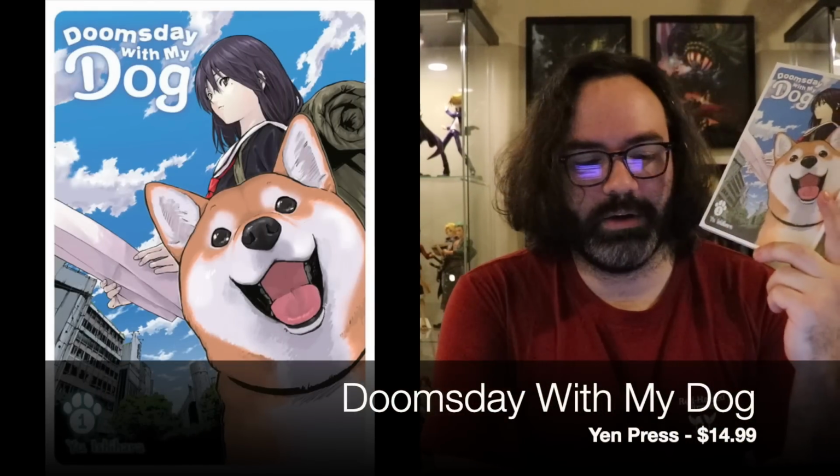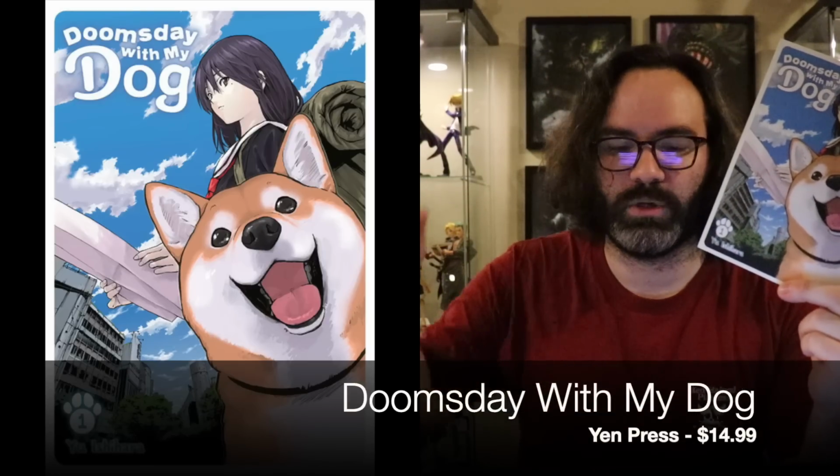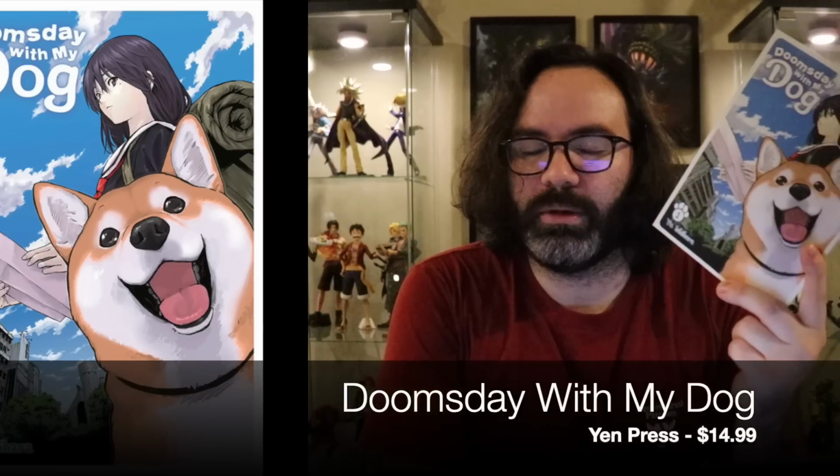And then finally, from Yen Press, and they didn't send me this one, but I bought this one on my own. Doomsday with My Dog. This is about a teenage girl who is traversing a post-apocalyptic world with her dog, Haru. Being able to spend all that time with Haru makes the end of the world a little bit more comfortable.